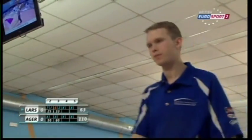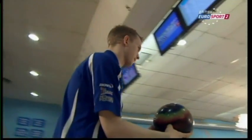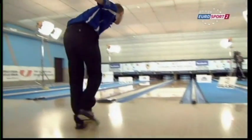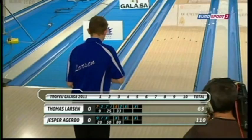And gets the reaction. Well, you can see he actually moved his feet very much further to the left on the approach. Changed the line, came in from almost second arrow, played around third and fourth. Hooked it around the middle. Hey-ho, we're off, maybe looking for three in a row now.